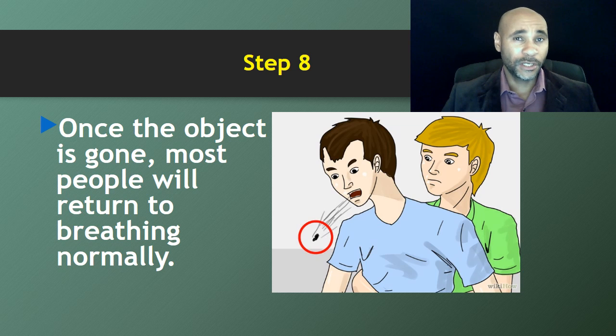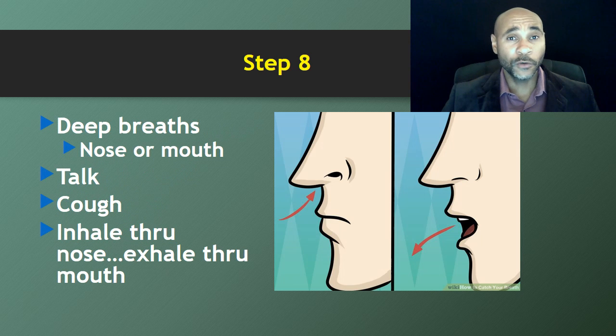So how do we figure that out? Number one, check to see if the object has been expelled. And number 2, we have to see if normal breathing has returned. How do we do that? It's very simple. You can ask your choking victim to do a few things. Number 1 is to take a deep breath, either through their nose or their mouth. In order for air to come into the body and out of the body, your trachea, or windpipe, has to be completely free of any objects. That means air should be able to flow into as well as out of the body.